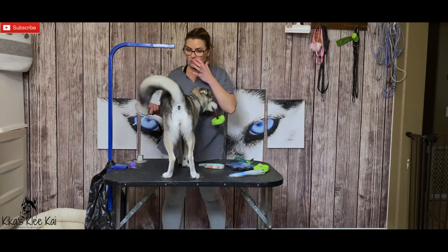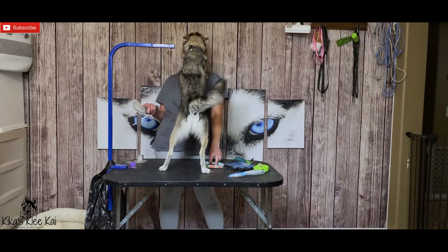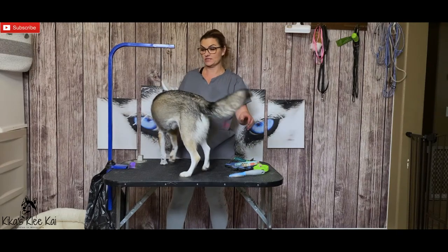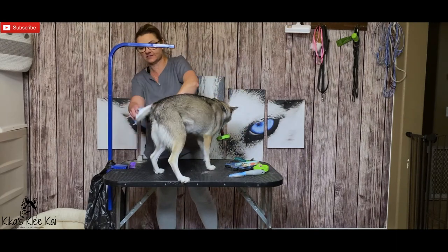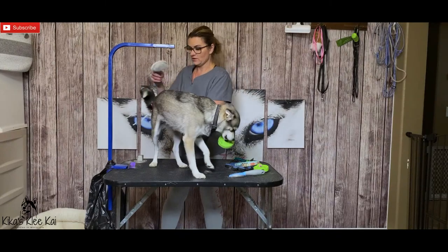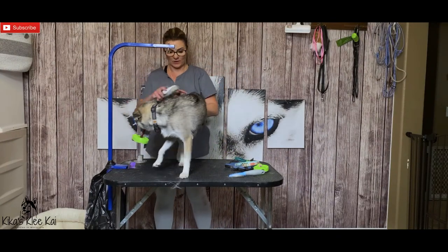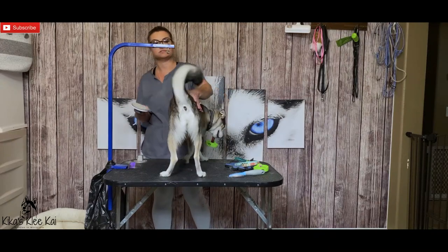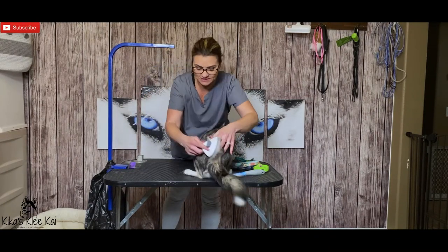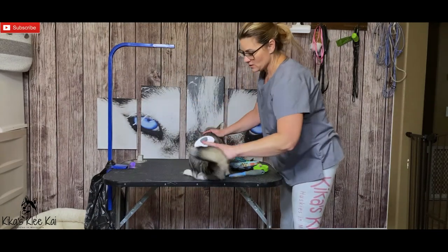Poor baby. So their tails, they really don't care to have it done. So I'm pretty patient with that. I'm not going to force her. I just get what I can. That's why she has a really pretty tail and nothing else. And so I just get over as much as I can. It's not really shedding to where it's falling out. That's why it's still so full. But I just emptied this. All right, you want to show them your tail? Fine.